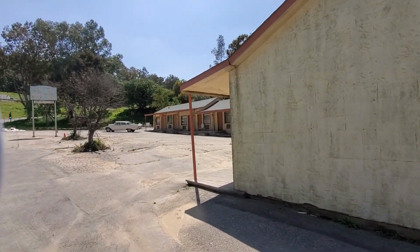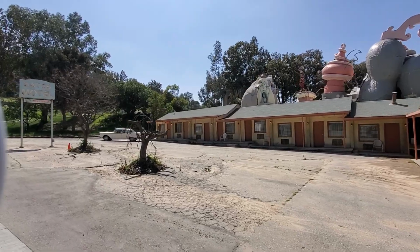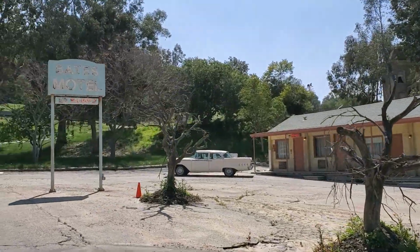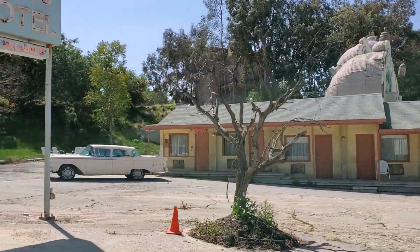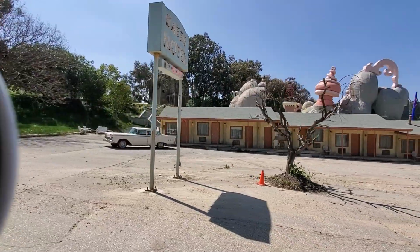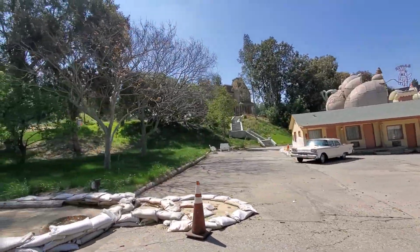But if you take a look up those stairs at the top of the hill, you will see the original house from Alfred Hitchcock's Psycho. Now, this set is still standing from the 1960s, and it's easily one of the most iconic sets in the entire world. And as we pass in front of it, I want you to look in that first upper story window. You may just get a glimpse of Mother Bates.